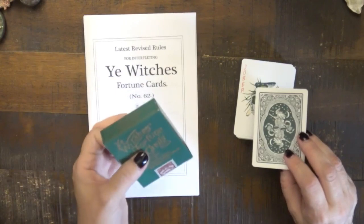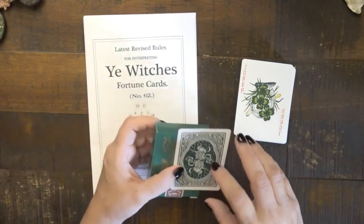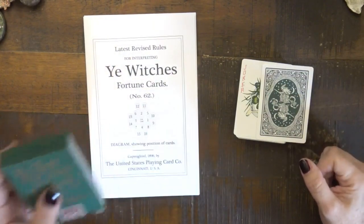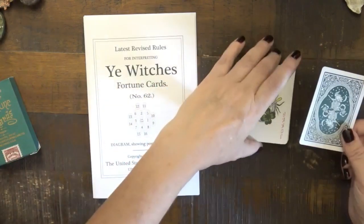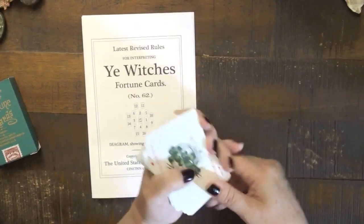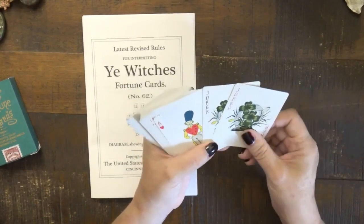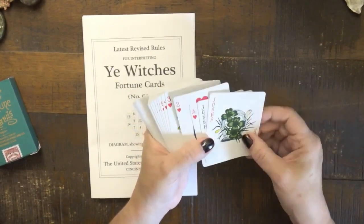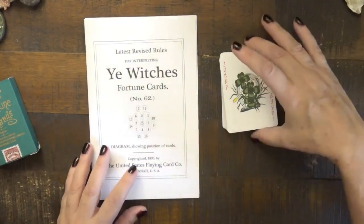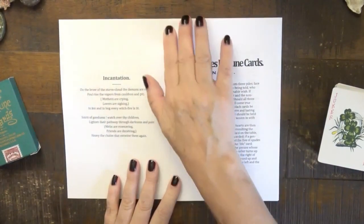They shuffle. So obviously this is not a reproduction of the cards' feel, and there are two versions with two different backs, and I don't know if those are reproduced backs or if those backs are original to when they came out. I haven't found that particular information. This system does utilize the jokers. Jokers are something that came into Cartomancy later, so I don't use them in divination whatsoever. However, this deck does utilize the jokers in the instructions, so I'm obviously going to leave those in there. But let's take a little peek at this pamphlet, because I just love this, especially this incantation at the beginning of the instructions.